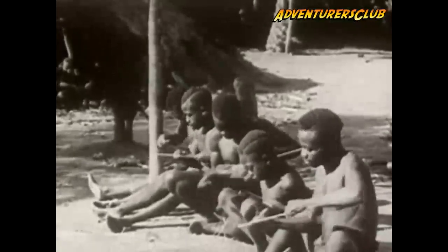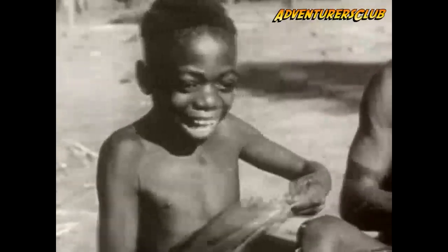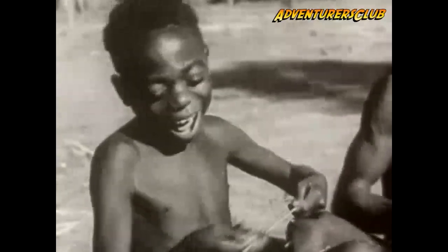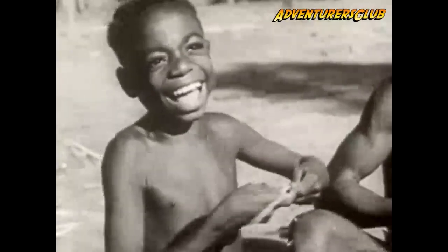Here they are constructing arrows. The shafts are made from the hearts of palm trees, which are strong, light, and durable. Look at these beautiful teeth. A dentist in Africa would have a great chance to starve to death. They mine and smelt their own iron, which they mold into arrowheads.